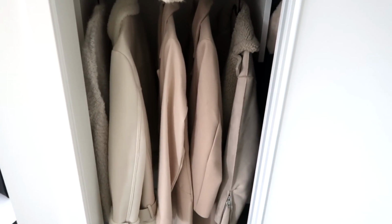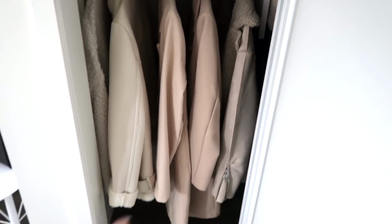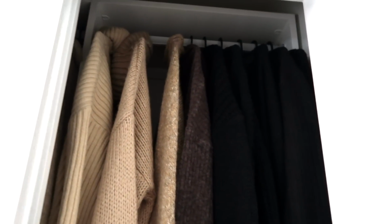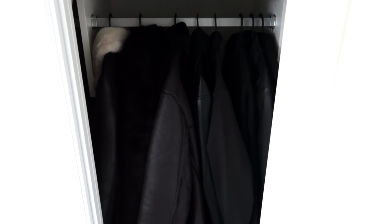And then all of my jackets over here are the shorter ones. Everything on this side kind of matches. It's all the lighter tones. And then as you get to this other side, everything is all of my dark tones. And it also makes it super easy when I'm getting ready. I know exactly where to go.